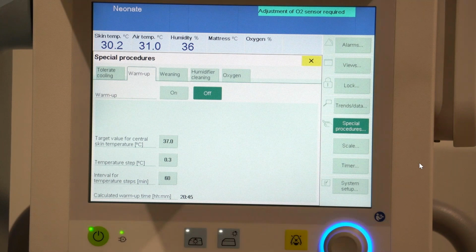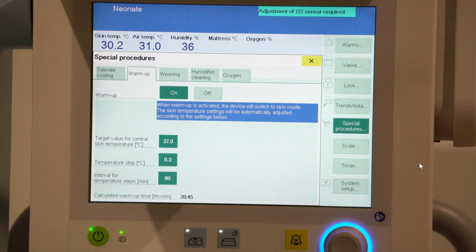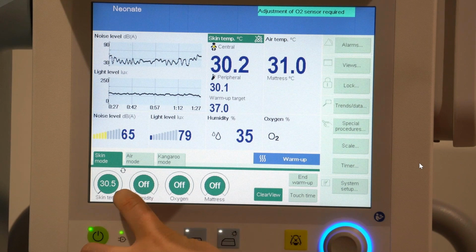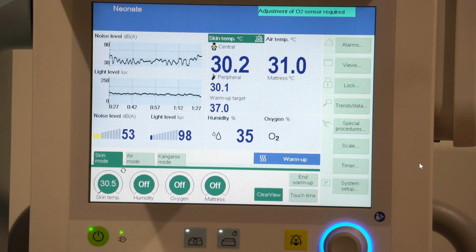So we can now activate warming up, and you can see that we are now performing a warm up with a closed loop, or servo controlled, application where we are gradually increasing the temperature inside the incubator in order to reach a 0.3 degrees increase every hour. So that means that in about 20 hours, or slightly more than 20 hours, our baby will reach the desired temperature. So having this possibility provides you with a better and more controlled environment for the rewarming of the babies.